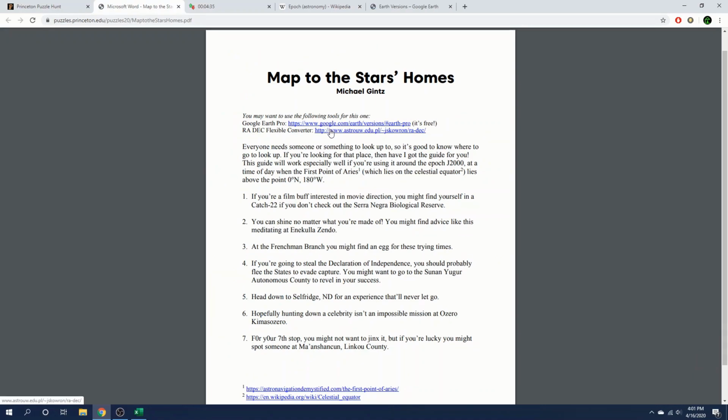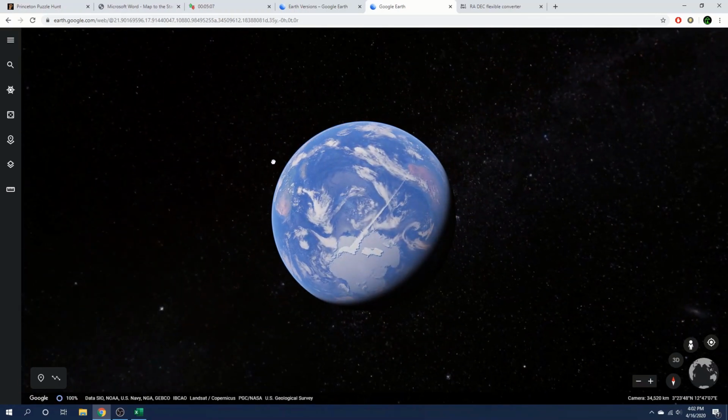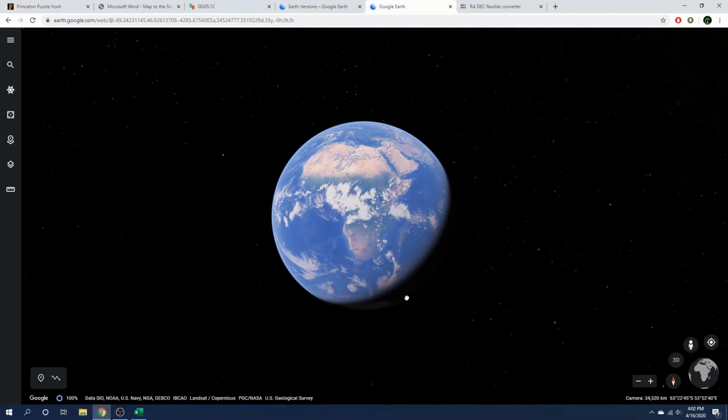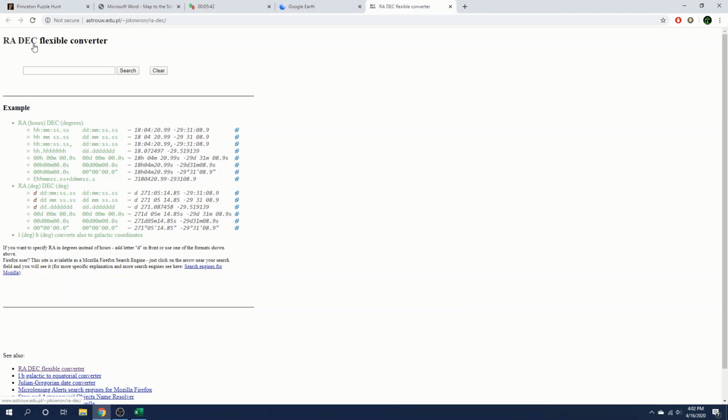Okay, so let me take a look at some of these tools they have. I haven't even read these 7 steps or whatever that I have to do. Okay, so here I have Google Earth. There are stars. I don't think they're particularly accurate. Maybe they are. Then we also have this RA/DEC Flexible Converter. RA is hours, DEC is degrees. Hours, minutes, seconds versus degrees, minutes, seconds. Hopefully this will become more useful when we understand some more.